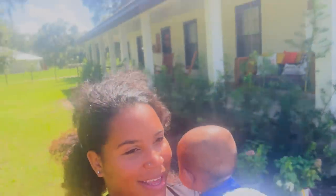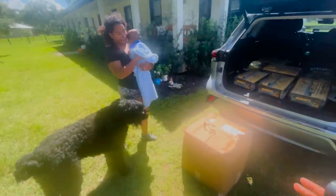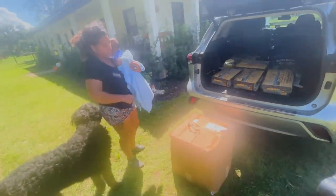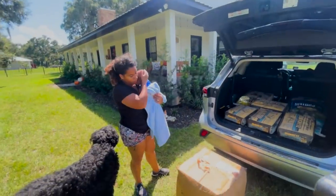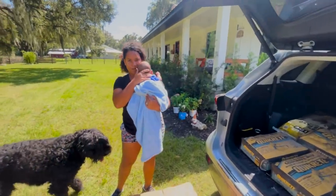But we've been waiting for this package, y'all, for about a week and a half now. And it got delayed due to some of the storm or hurricane damage. Yeah. And then it got here on Friday while we were in Alabama. So this package was supposed to be delivered before Alabama and we were going to take it with us to Alabama. But like Mama said, it got delayed.